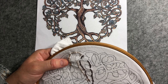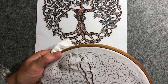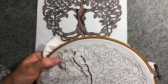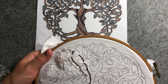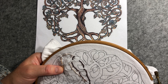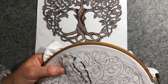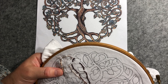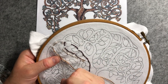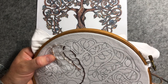Might stitch down the... wandering. Okay, so I'm there. Where will I jump to next if I've done that stem? Could come up the other side, I suppose. Could just come up next to it maybe. But I won't do the stitches at exactly the same intervals.